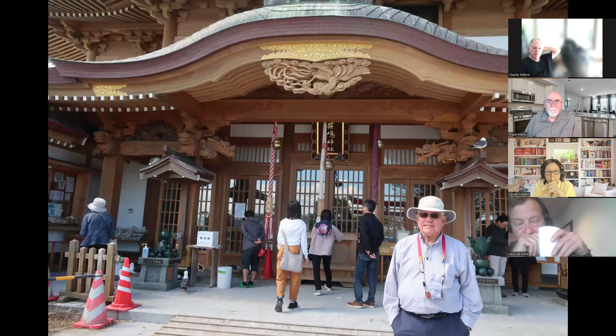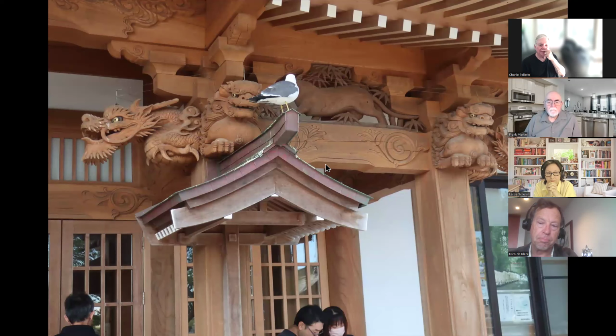This is your typical Shinto thing. By the way, people are using this. So here's what you do. This lady's in line. You come up here and you bow twice, then you ring this bell and you make your wish. You clap your hands in prayer, clap twice, bow twice, and Kami will take care of you. Look at the ornate woodwork on this.